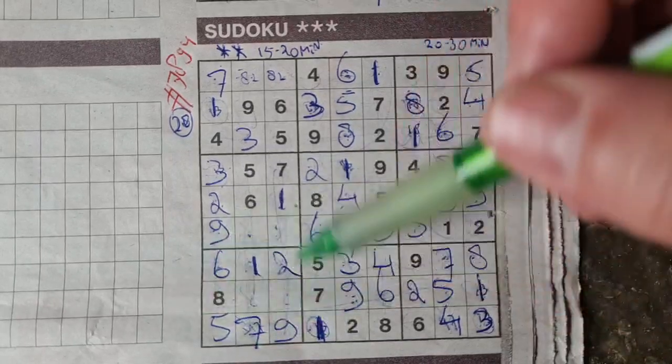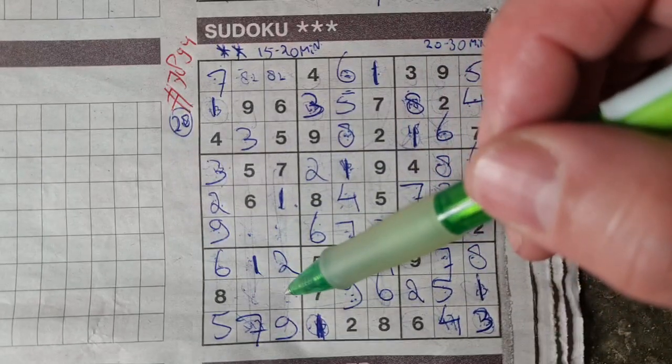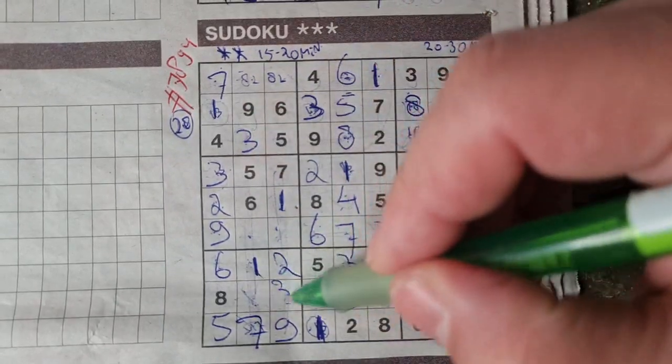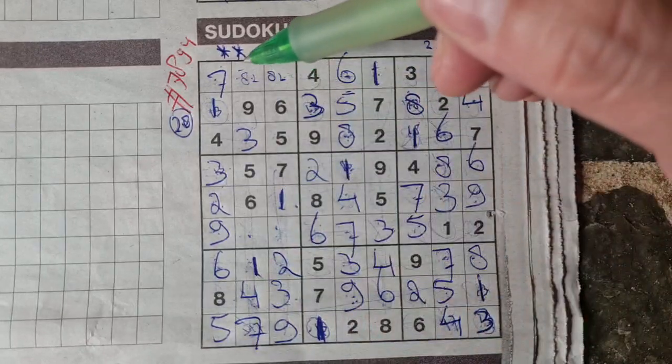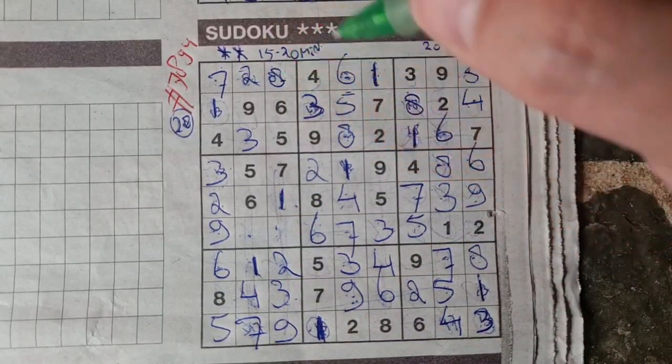2 missing numbers in this big square for number 1, 2, 3 is missing, 4 is missing. 3 and 4, 3 and 4. Cannot fill this yet. Well, no. 3 in the second column, no 3 there. 3 should be here, and a 4 goes there. 8 and a 2, we have a 2 now in this column, no 2 there. 2 should be here, and 8 goes there.